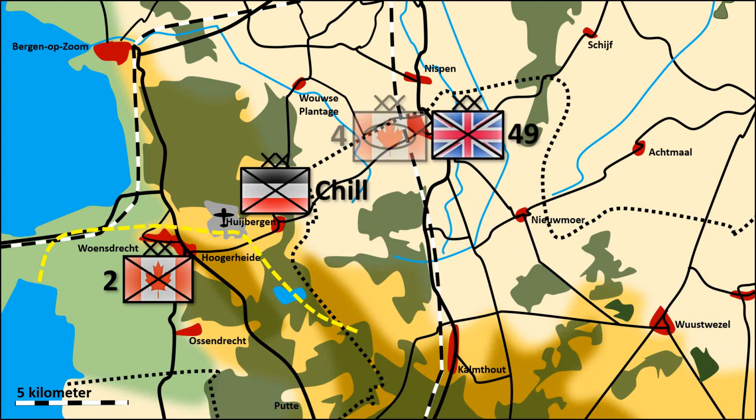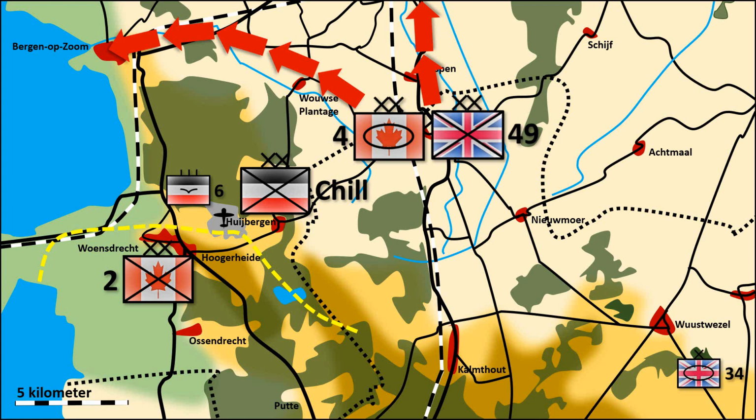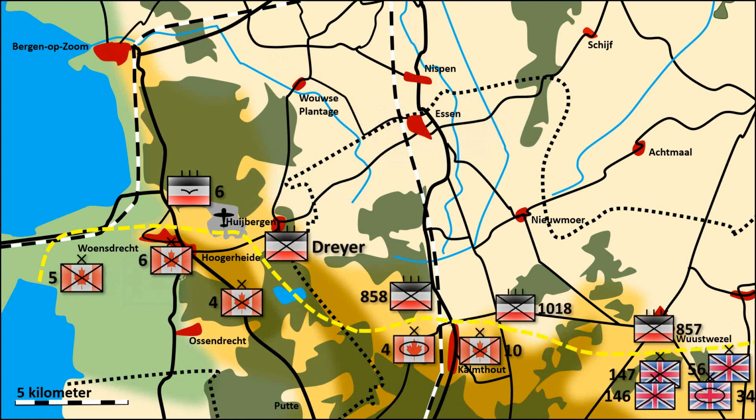The Canadian 4th Armoured Division would move towards Bergen op Zoom to cut off Battlegroup Chill, including Heydte's 6th Parachute Regiment. The British 49th Division would attack towards Roosendaal, which was an important rail junction. In order to give the British infantry the necessary punch, the 34th Armoured Brigade was attached for good measure. In any case, we will show the unfolding of this operation on brigade and regiment level to get a good idea of the sequence of events.